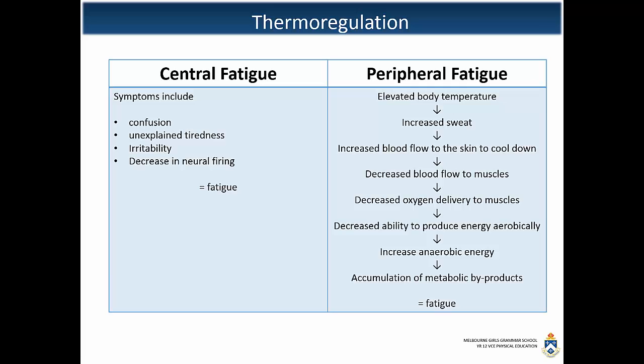So how do we get the energy if we can't produce energy aerobically? We get it through anaerobic energy systems. And this has a finite capacity, so this is a problem. More likely, we're going to get an accumulation of metabolic byproducts, hydrogen ions, as we get an increase in that anaerobic energy, and that in itself equals fatigue.